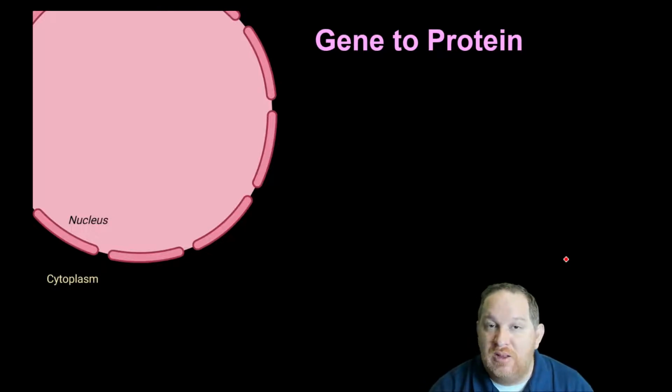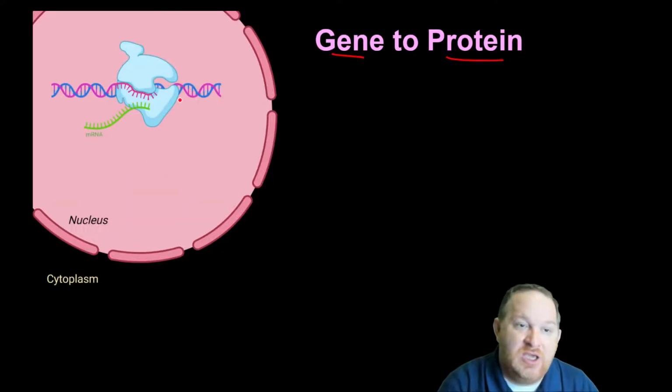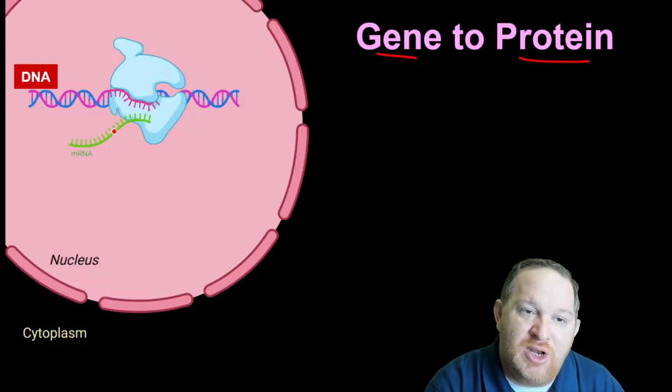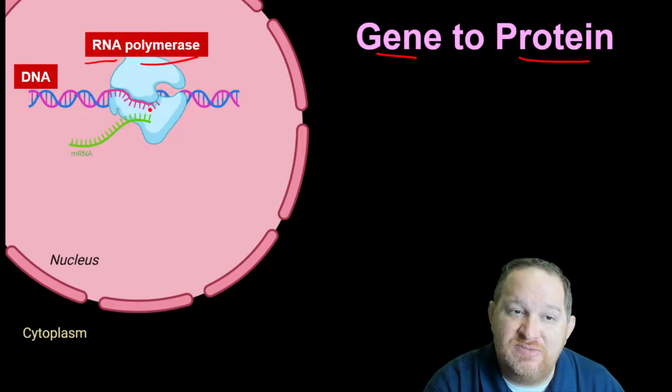So let's connect all the dots. We're going from gene to protein. Where are our genes? In the nucleus on our DNA, right? So here's our DNA. And then we have an enzyme here that looks like it's making messenger RNA. Do you remember from the last video what that enzyme is? RNA polymerase. So RNA polymerase makes the messenger RNA.